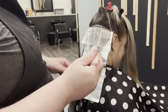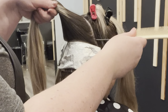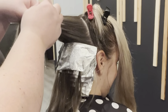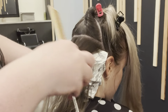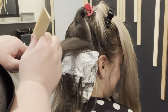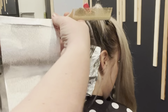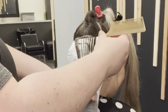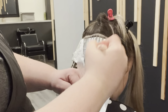If she was maybe a level 3 to 5, I would definitely go to 20 volume. And also if her hair was coarse, I would definitely do 20 volume. So me using 7 volume, if you're new to my videos, I don't want you to see 7 volume and think that's the standard lift that I use. This is really rare for me to use that soft of a developer, but I feel like her hair is going to lift really nicely.